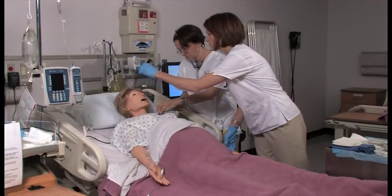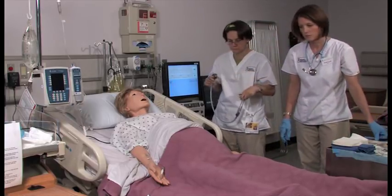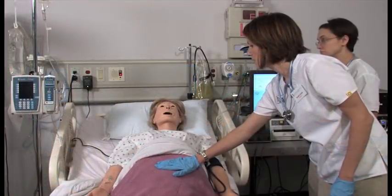I just feel like a lot of pressure. Okay. A lot of pressure. Are you having difficulty breathing? No. When the contractions come, they're really painful. I feel a lot of pressure down below, almost like the baby might be coming soon.